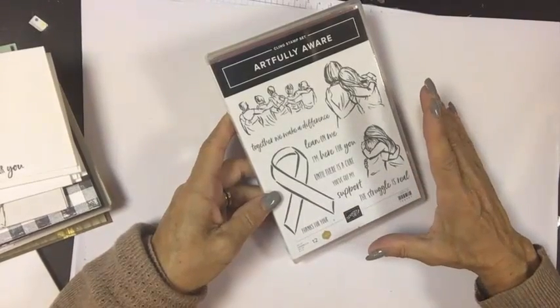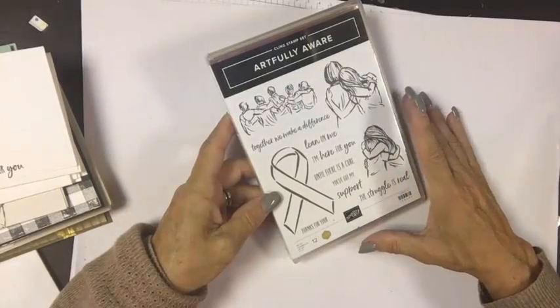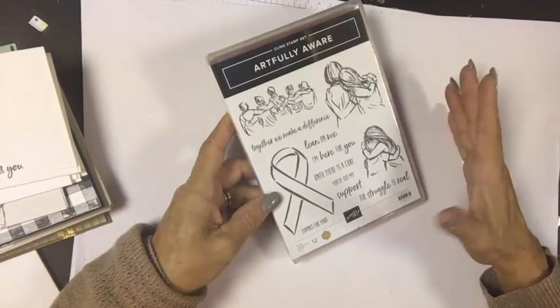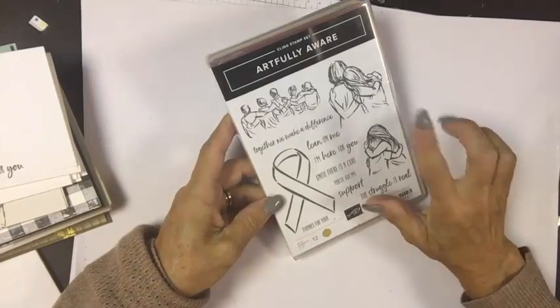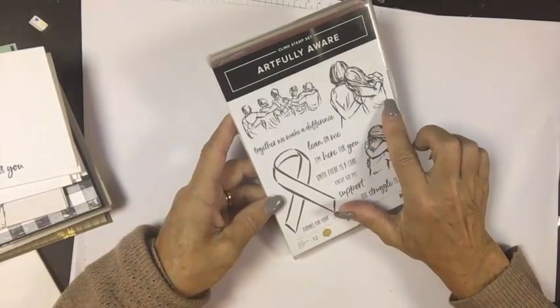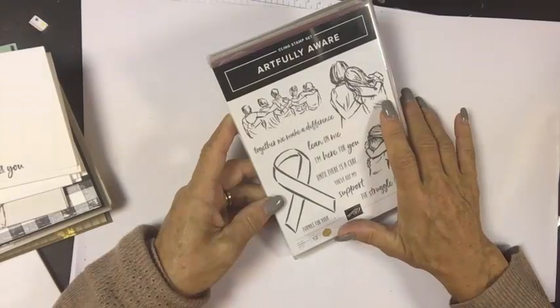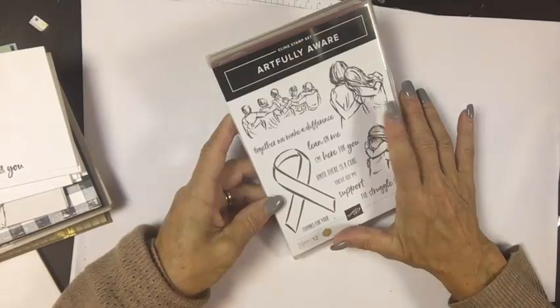I wanted it to say something about my story, my family. I wanted it to give thanks to my family. I wanted them to somehow be a part of this stamp set. So this image here is my mom and I. My mom has advanced stages of Alzheimer's and no longer knows who I am. But I wanted to honor my mom and her struggles and her journey.